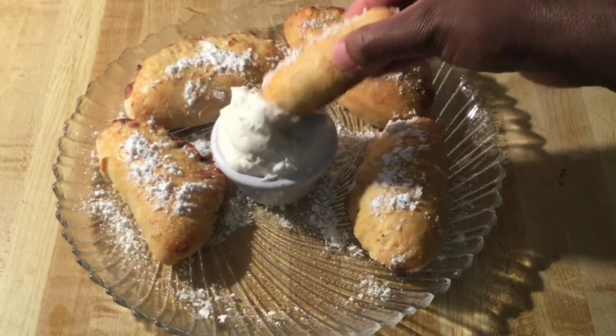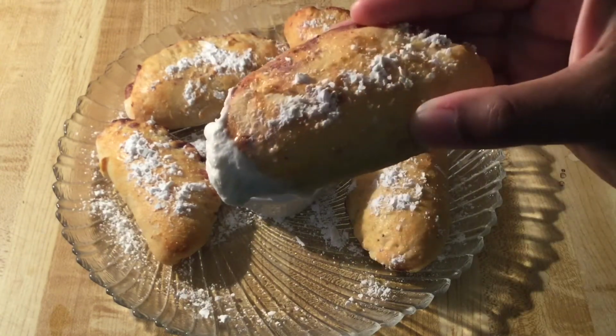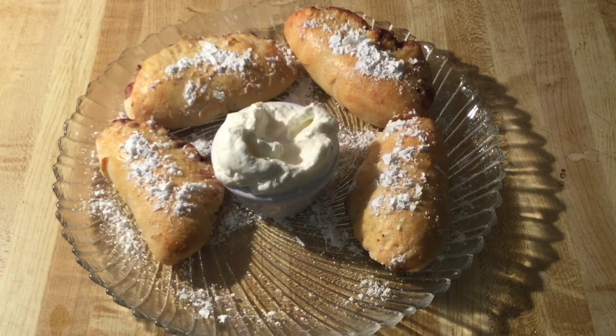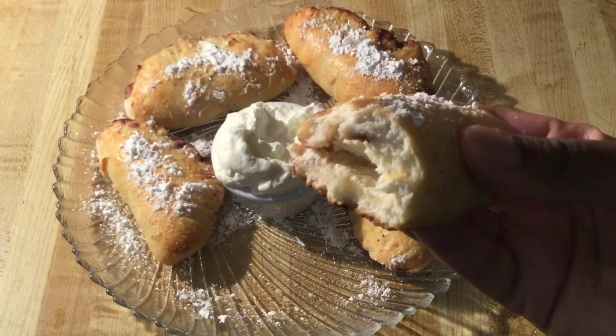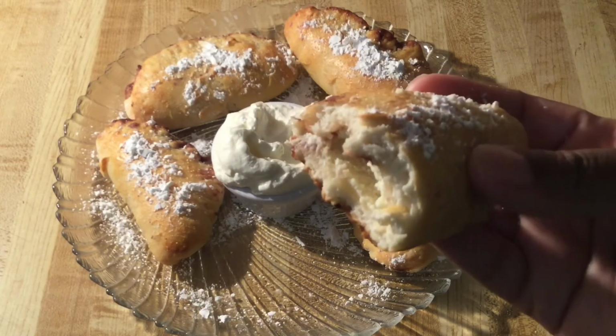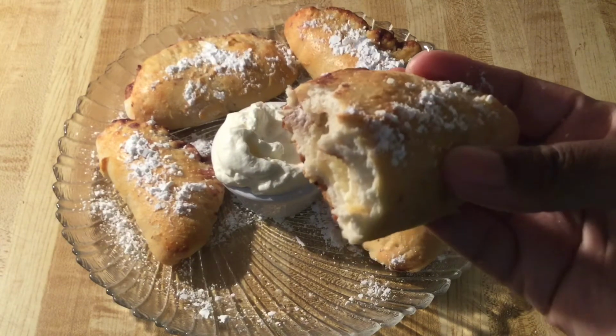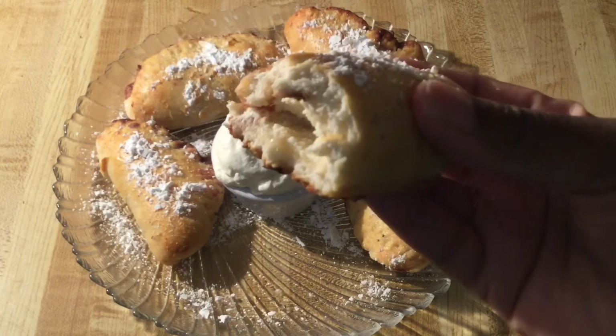Dip in some whipped cream. Oh yeah, baby. Touchdown! The crust is tender, and that cream cheese and Nutella filling is spot on amazing. Please give this recipe a try. Nutella and cheese calzone-licious.